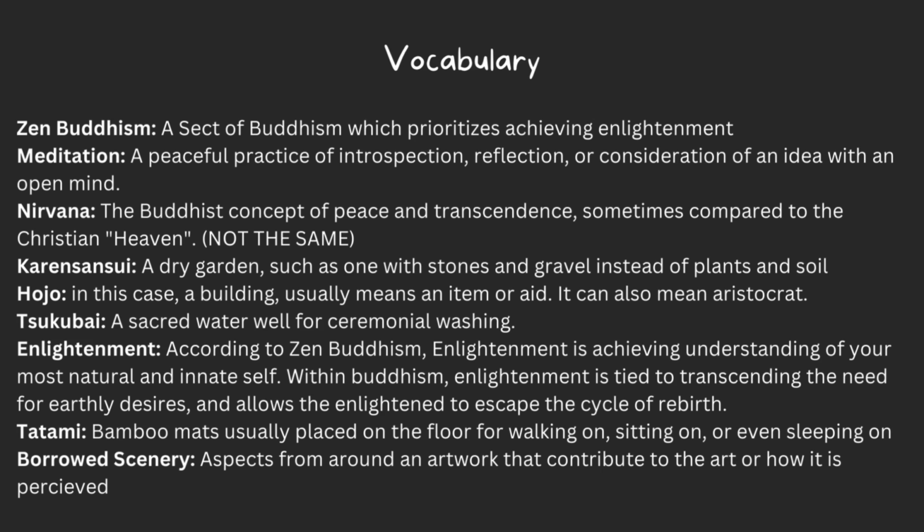Sukubai is a sacred water well for ceremonial washing. Enlightenment, according to Zen Buddhism, is achieving an understanding of your most natural and innate self. Within Buddhism, enlightenment is tied to transcending the need for earthly desires and allows the enlightened to escape the cycle of rebirth. Tatami, bamboo mats usually placed on the floor for walking on, sitting on, or even sleeping on. Borrowed scenery, aspects from around an artwork that contribute to the art or how it is perceived.